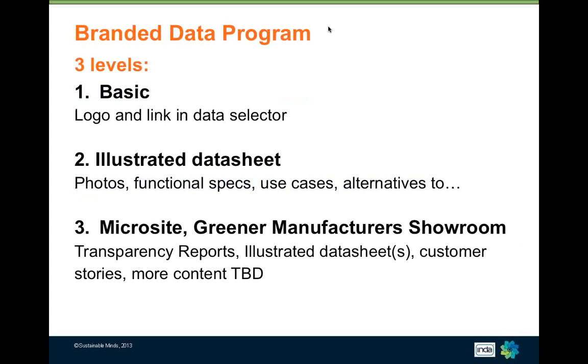The branded data program has 3 levels. We have the basic level that adds your brand and a link to your website in the data selector. We have the illustrated data sheet, which will allow you to add photographs, functional specifications, use cases, alternatives to other materials or processes or use cases, and finally, the ability to add a microsite to the Greener Manufacturer Showroom where you can publish transparency reports. All your illustrated data sheets will be there. You'll be able to add customer stories, examples, and there will be more content to find along the way.